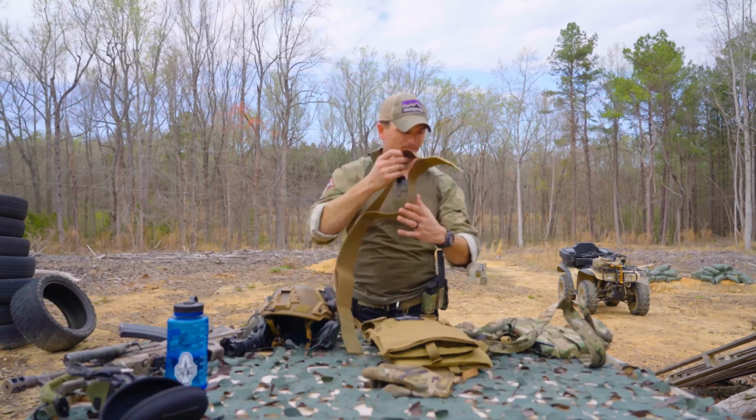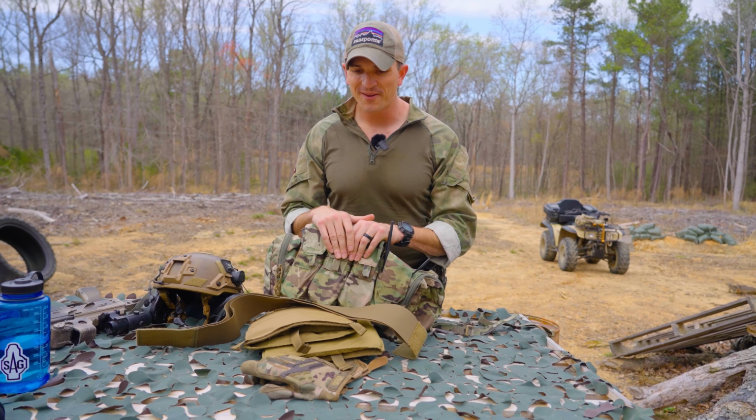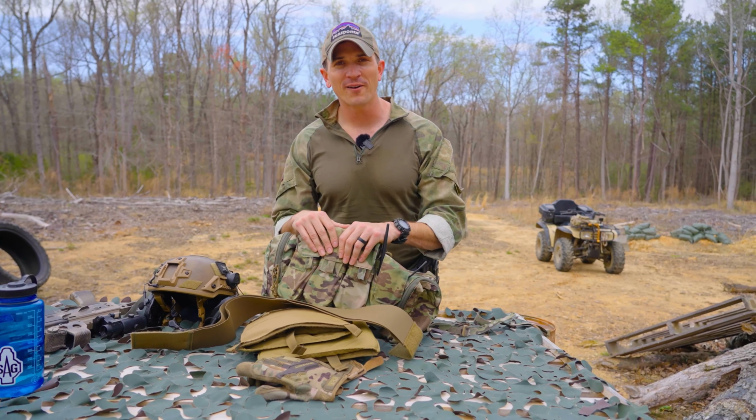The chest rig I was using is the good old Onward Research Recce rig. This one's in multicam. Big thank you to them for sending me this thing. And honestly, guys, I was mostly poking fun that the Recce rig can't really hold a lot of stuff, which is still kind of true because it only has two rows of MOLLE. But I did find some pouches online that fit there really nicely.